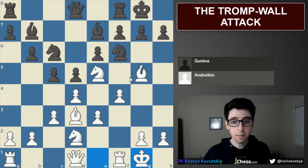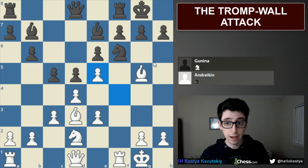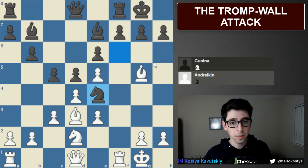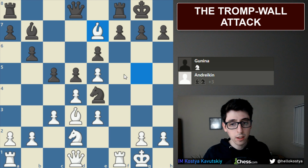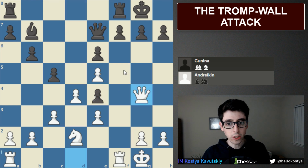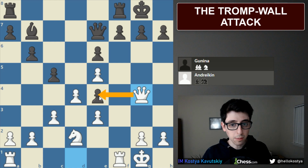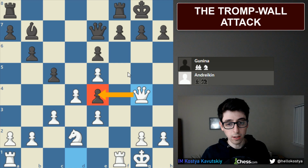So from the same position, Grandmaster Gunina tried knight takes e5, f takes e5, and knight e4. Again, kind of a typical idea for black, trying to trade off pieces and equalize, but in this case it simply doesn't work. White plays bishop takes e7, queen takes e7, and now bishop takes e4, d takes e4, and queen g4. Typical idea, simply going after this loose e4 pawn, and black just doesn't have a good way to defend it.